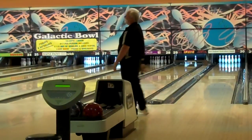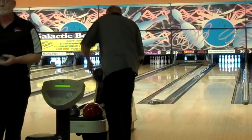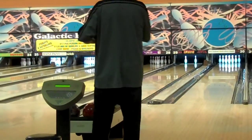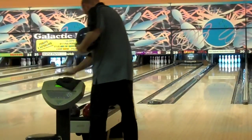Oh, big bad break there for Rich. That 8 count, that right there, means 181 for Rich. Really good comeback that game, striking in the 8th, sparing in the 9th, doubling in the 10th, and an 8 count on his last ball for 181. That forces Jimmy to go any kind of spare and 9 pins to win the match.